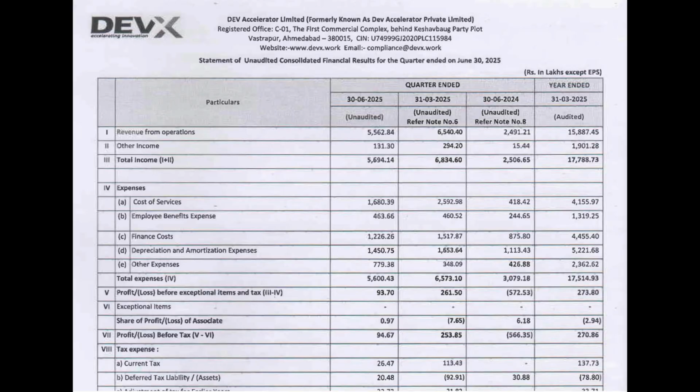So, overall, Dev Accelerator's first quarterly results after listing show a strong recovery. Revenue more than doubled year-on-year. The company turned from a loss of 6 crores to a small profit, and margins, while thin, are improving. With new IPO funds and a growing market for flexible office spaces, Dev Accelerator's next few quarters will be crucial to see how efficiently it scales its business while keeping costs under control. For now, it's a steady start to its life as a listed company.